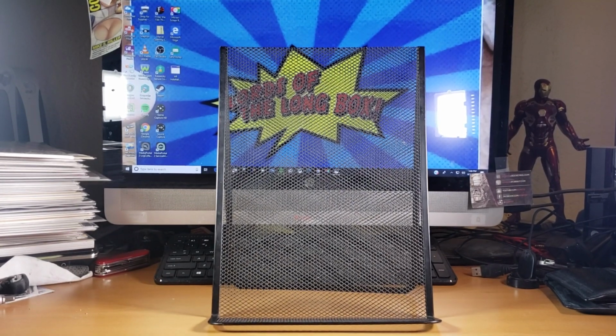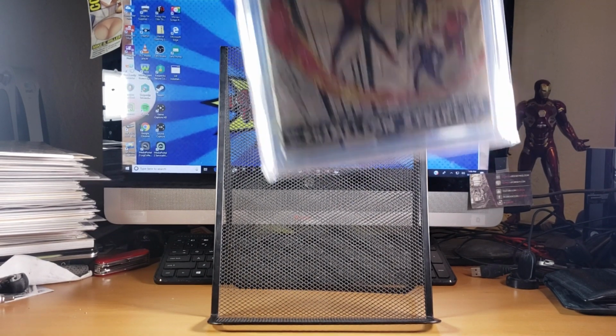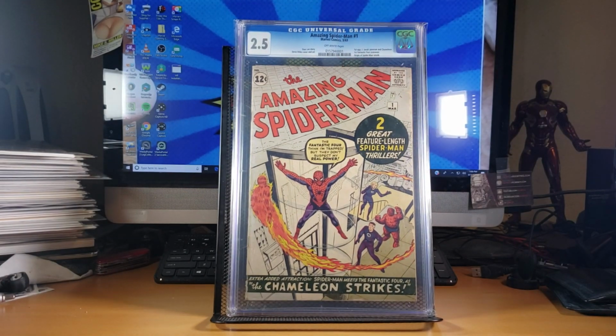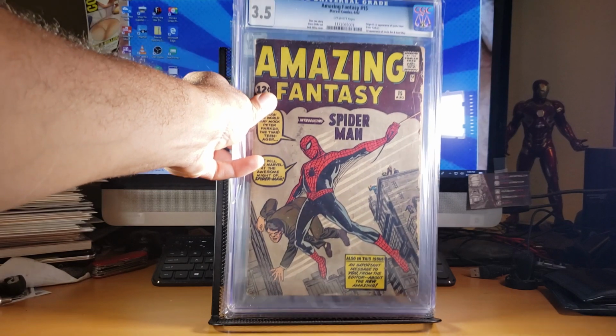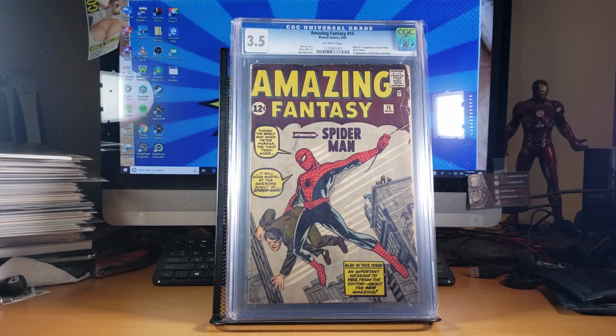Beautiful. And of course, for those who know me well, probably know that these are my last 2 issues. Amazing Spider-Man number 1. Off-white pages. CGC 2.5. Definitely another book I might work on getting reslabbed and maybe pressed, or I probably won't mess with it. And of course, can't go wrong with this one. Amazing Fantasy 15. That has a 3.5, off-white pages. Still presents well, still beautiful. What sucks about the comics back then, man, is that they always had that Marvel chipping coming off the side of the page, but still, this is a beautiful, beautiful book, and I'm still happy to have it.